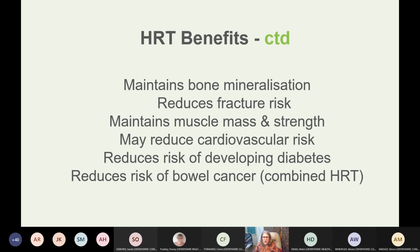There's other sort of more hidden effects. So it maintains the strength of the bones. It stops the loss of bone mineralization that occurs after the menopause. So it reduces fracture risk, and it maintains muscle mass and strength.